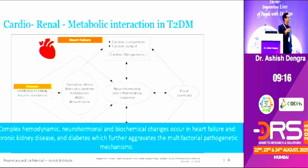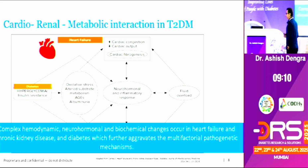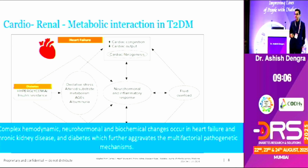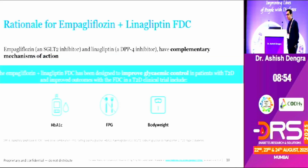So complex hemodynamic, neurohumoral, hormonal and biochemical changes occur in heart failure and chronic kidney disease patients with diabetes, which further aggravates with a multifactorial pathogenetic mechanism. So we have to combat this CRM pathway by optimizing the glycemic and cardiorenal outcomes with this combination of SGLT2 and DPP4 inhibitor. So what is the rationale?